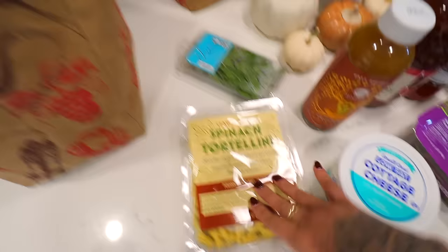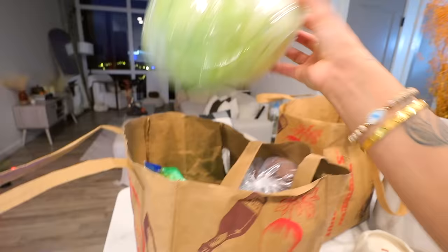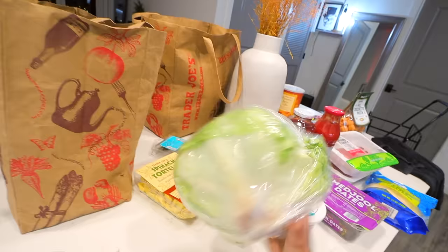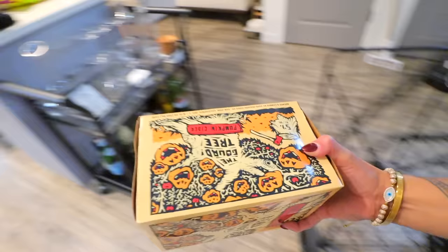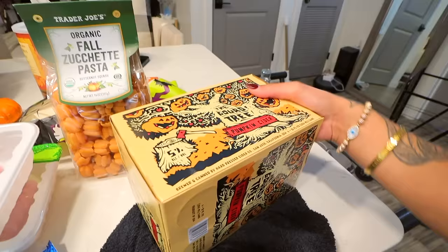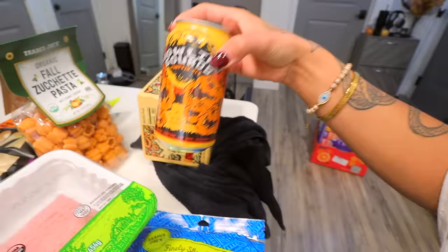And instead of getting my normal lettuce romaines, I got this, I don't even know what to call it. It's like a large ball. Then I got this pumpkin ale. It's an alcoholic beverage and I never had this one. I had the other one that I bought, which is right here. This is the pumpkin cider, which is like apple cider, but it has pumpkin in it as well, and it's so good. I wanted to have this tonight, but I think I'm gonna save it for Friday. So I got one of these and a whole container of these.